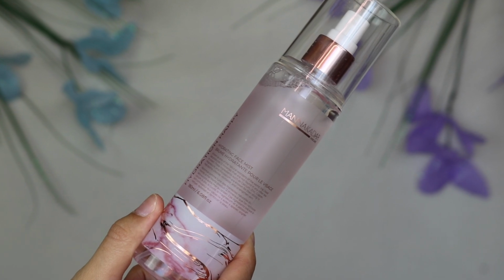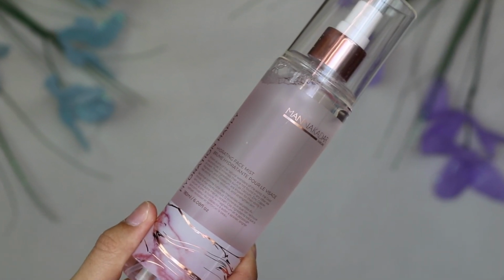I think that's completely normal. So let's go ahead and talk a little bit about the actual price points of each of these items. Now, the Hydration Happy Face Mist retails for $19. By the way, this is the first time that I am reading this note card. I usually like to leave the note cards last so that I don't spoil or make my reviews biased.